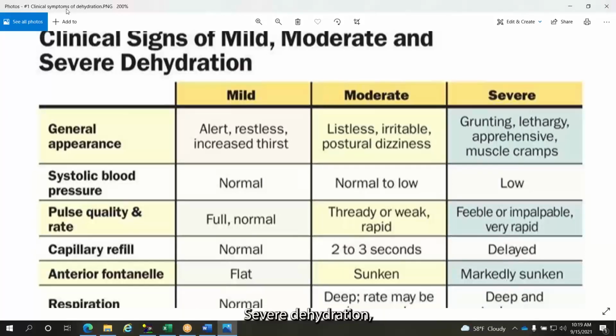So with dehydration, typically you'll see a high pulse rate. In almost every dehydration case I've been on, they'll have a pulse between 100 and 130, and that's in moderate to severe cases. Their blood pressure tends to be low, and you can see a 10 to 20 point drop in orthostatics.